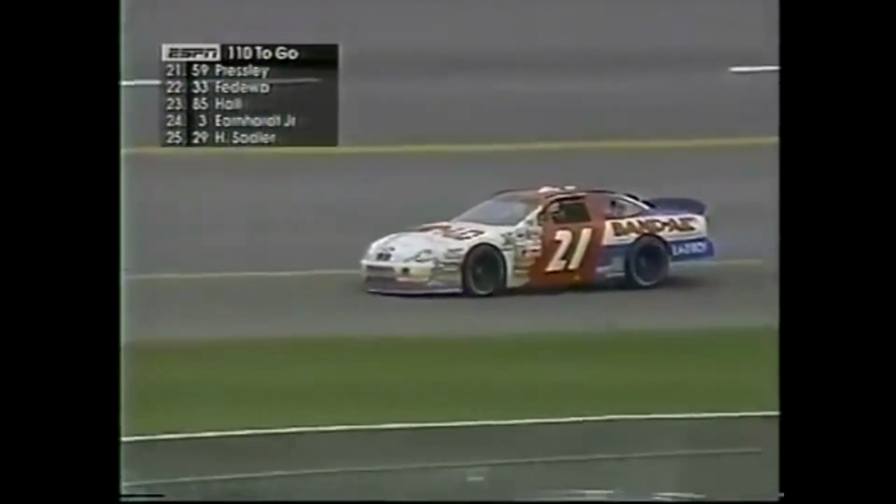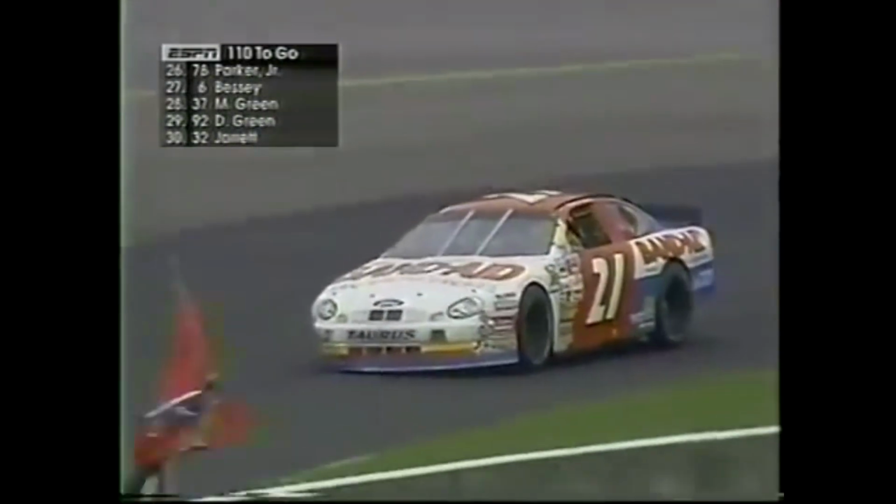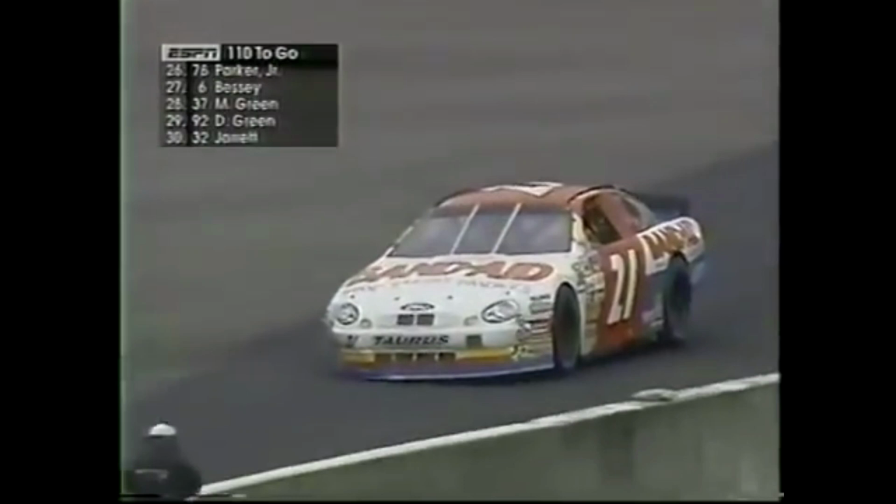We are hearing that there may have been a problem with the power steering. We'll have to try to confirm that. They told us on the last break that he did not have power steering, and he's got more trouble than that now as we see the right front tire is flat, and the caution flag is out. Boy, look at the right side of that car, Kyle. There's got to be debris on the racetrack.